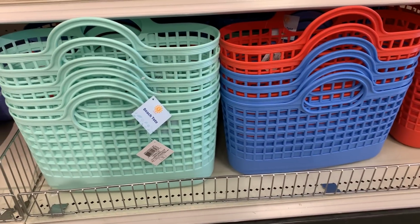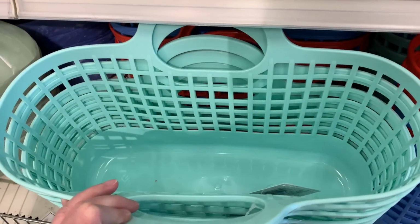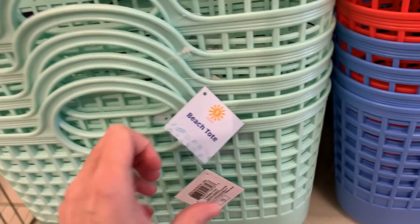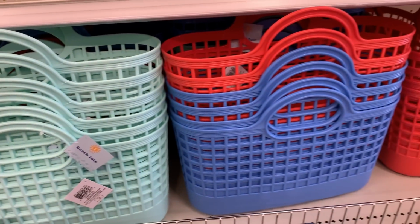Some nice new beach totes here. These are made of plastic, and they're pretty big, actually. You can see they've actually got some decent space in them. You can fit like a towel in there, some drinks, some sandals, all kinds of stuff. I love the light blue color on this one. They also come in a red and a darker blue color.